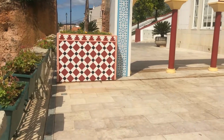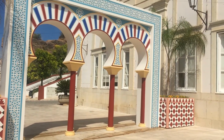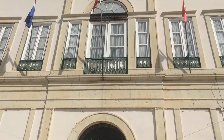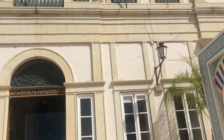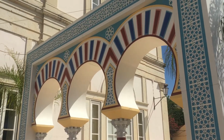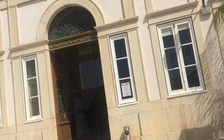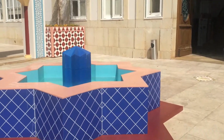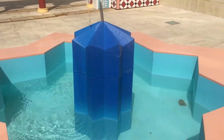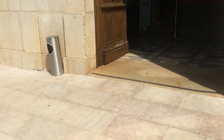And over here is the Arabic decoration, right in front of the city hall of Silves, the old capital of Algarve. And we also have the beautiful fountains. Look at these doors.